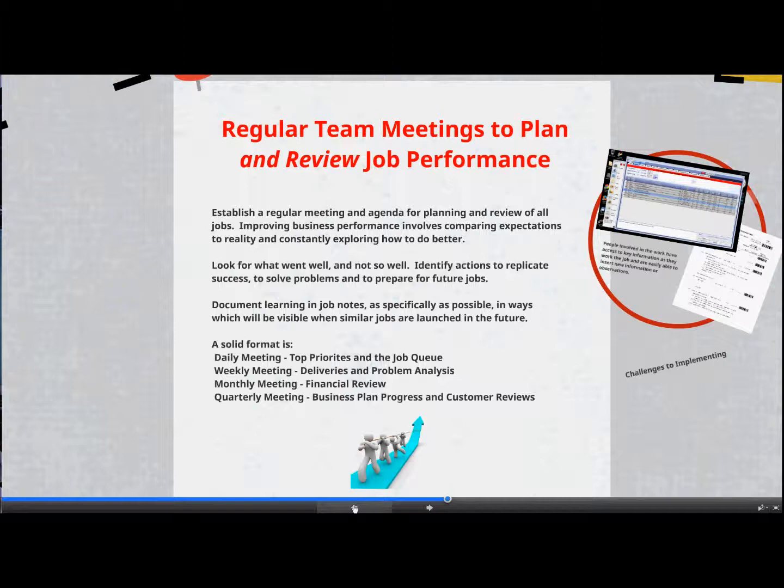Look for what went well in these meetings and what didn't go so well. Identify actions to replicate success, to solve problems, and to prepare for future jobs. Document learning in job notes in your RealTrack system as specifically as possible in ways which will be visible when similar jobs are launched in the future.